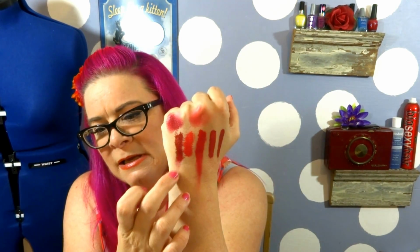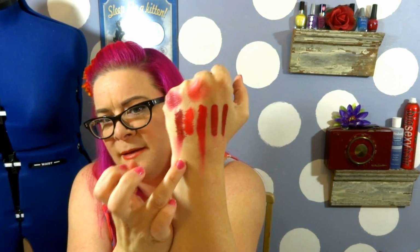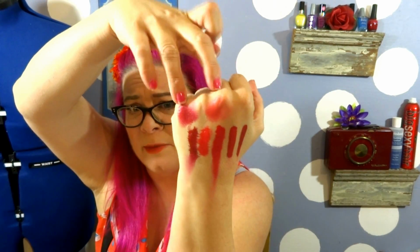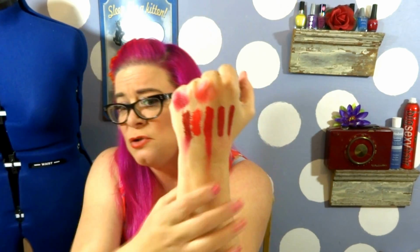I absolutely love them. They stay rather well. As you can see, it does have a little bit of pulling on it, but look, a lot different, a lot less than the Milani. And I also swatched them both up here, because what I love about these lipsticks is you can go for a full coverage look. You just need the smallest amount to apply it on. You have to do it with a brush.